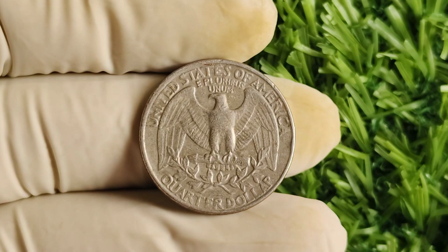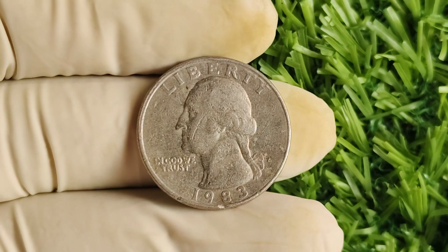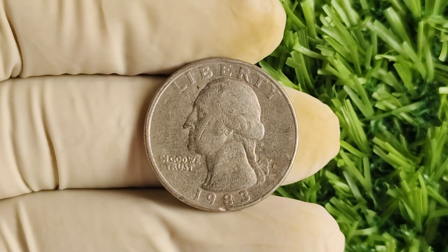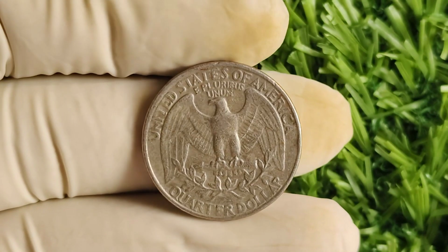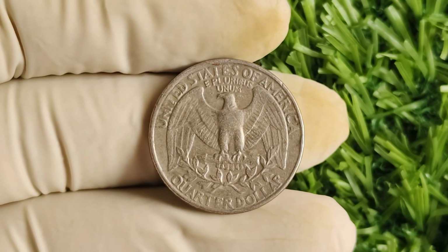That makes all the difference. So there you have it, fellas. The 1983 P Washington Quarter. A humble little coin with a monster price tag. Worth 25 cents on the street, but in the right condition, it could be worth a life-changing $1.7 million. That's the magic of coin collecting. It's not just a hobby, it's a treasure hunt.